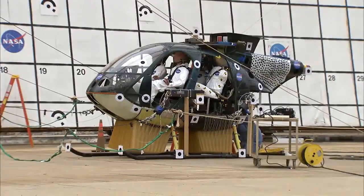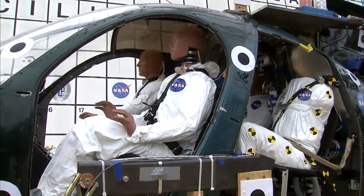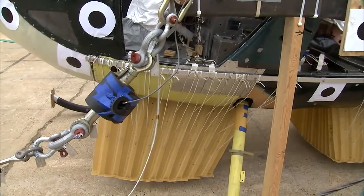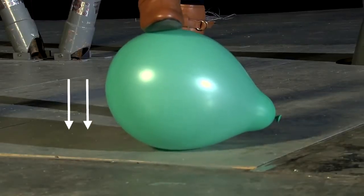This is where the testing at NASA comes in. A unique accordion-shaped airbag called the Deployable Energy Absorber is being developed to help prevent passenger injuries in case of a hard landing or crashes. This accordion shape is interesting because it deploys like a traditional airbag, but it doesn't have some of the drawbacks seen in traditional airbags. So think of an airbag like this balloon here. If you hit the ground like this, it offers lots of protection.